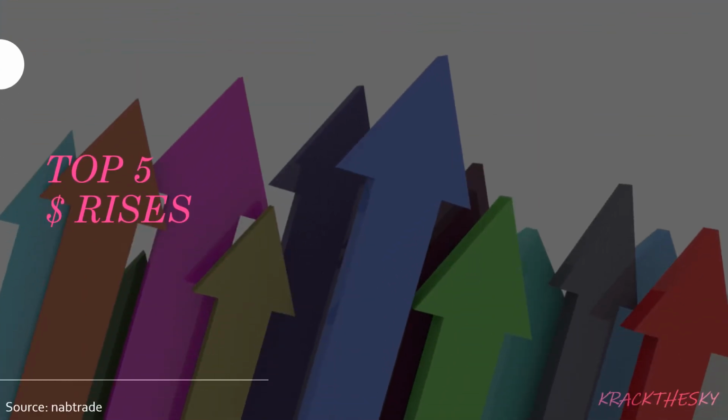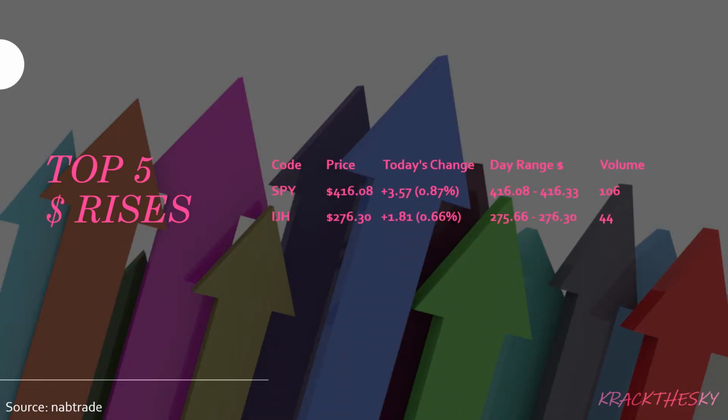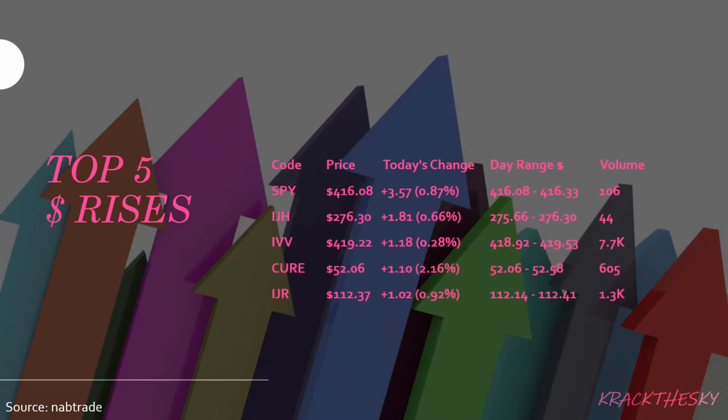So for the top $5 rises today, we saw SPY, IJH, IVV, QR, and IJR. For those who have forgotten, SPY is a State Street Spider S&P 500 ETF, which tracks the S&P 500 index in the States. So that's a relatively small ETF, so $31 million market cap. You have a little bit of a dividend payable from that one, 1.76% roughly when I checked it last.